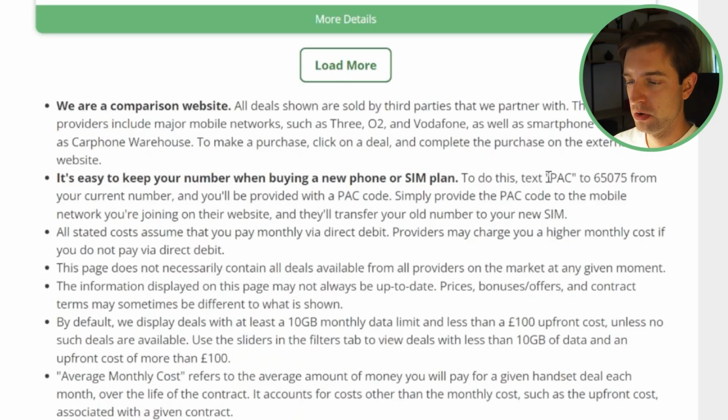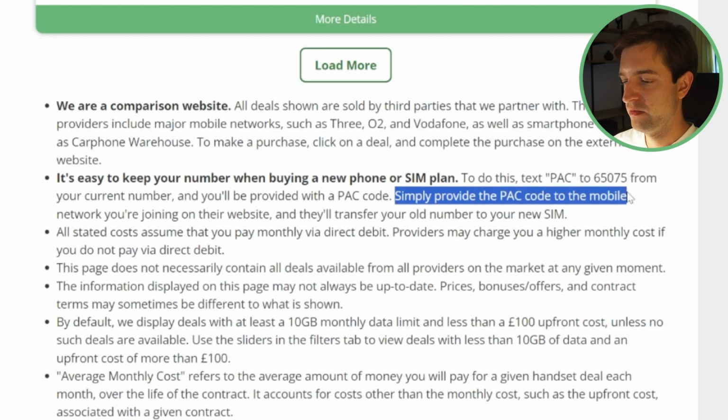Once you've paid the upfront fee and the first month, you'll get the phone shipped to you in the mail, and you can begin using it. At this point, you might like to switch your number over from your old phone. All you need to do is text PAC to 65075 from your current phone, and they'll give you a special PAC code. Then you can provide this PAC code to your new provider, and they'll switch the number to the SIM in your new phone.